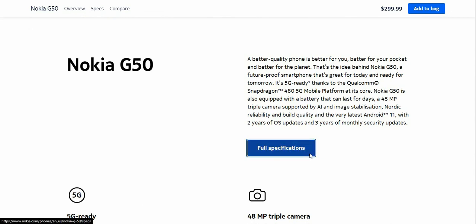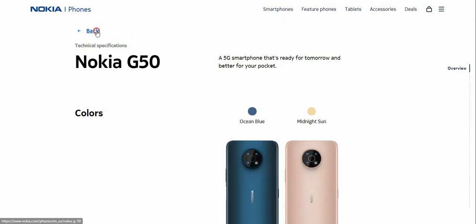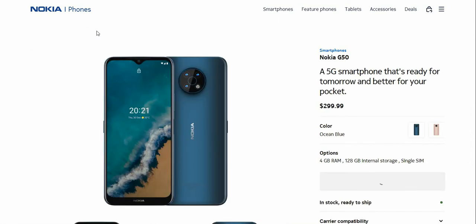So then I got the full specs here. Probably take us to the spec sheet. And I will come back here in a little bit. So yeah, I had to get all the way back down to where I was.